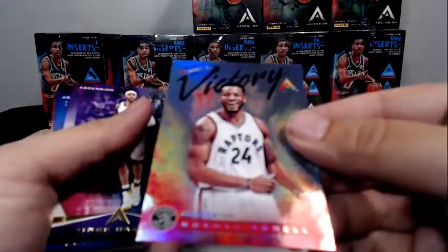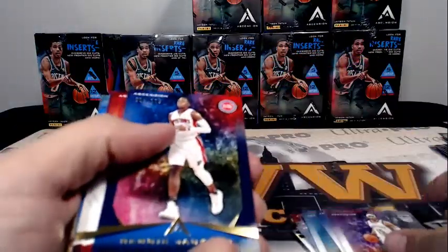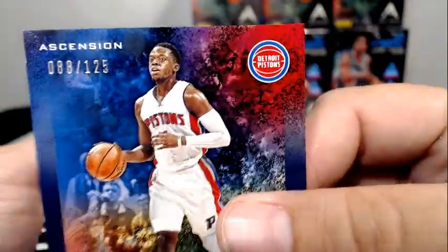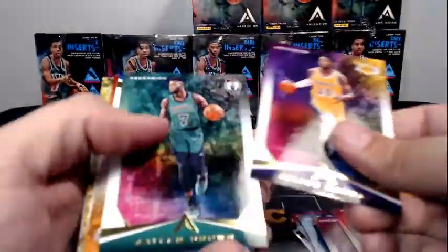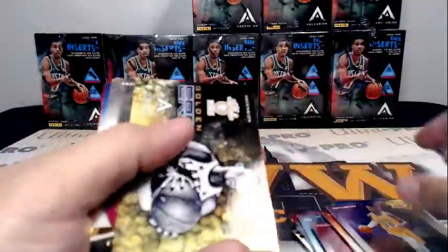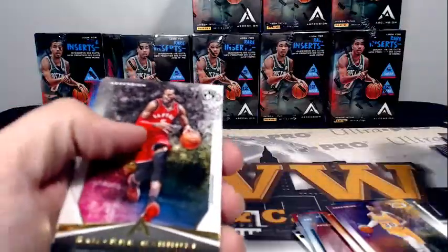Thrill of Victory, Norman Powell again for the Raptors. Reggie Jackson, numbered to 125, Pistons. Then we have a Wesley Iwundu for Orlando, rookie. No, I was like, what? Golden Era, who was that? Elgin Baylor for the Lakers.